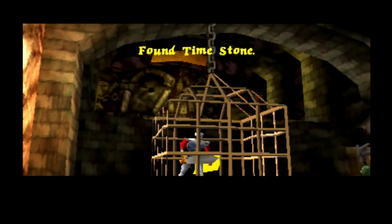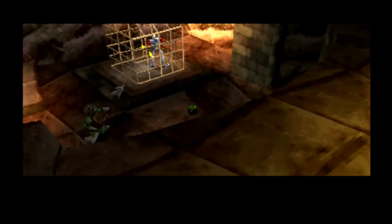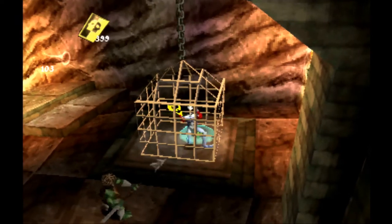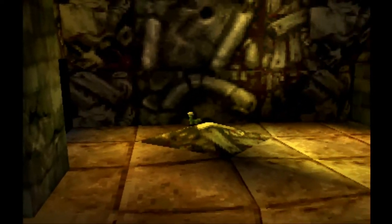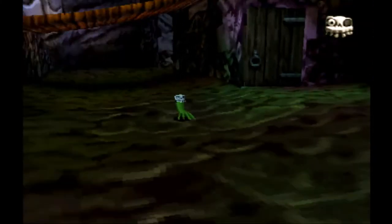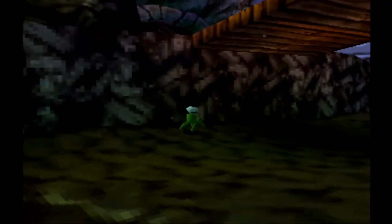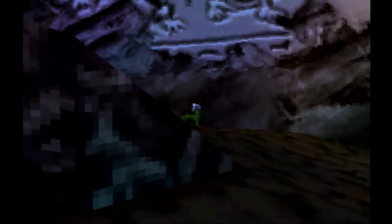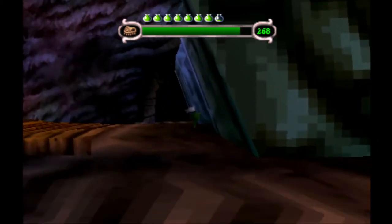And I am stuck. Luckily, there's these hands things, so... Catch me if you can. Okay, so there's nowhere to go but up. Let's see, where is that place? I gotta find a higher grip. Let's see, where to go.